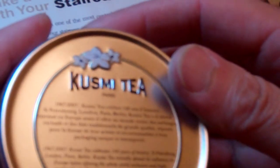Two times zoom, but still it does not go very much into the detail. It does not change focus that much, so we will deal with it, okay? Let me try to read it. Kuzmin tea celebrates 140 years of history. St. Petersburg, London, Paris, Berlin.